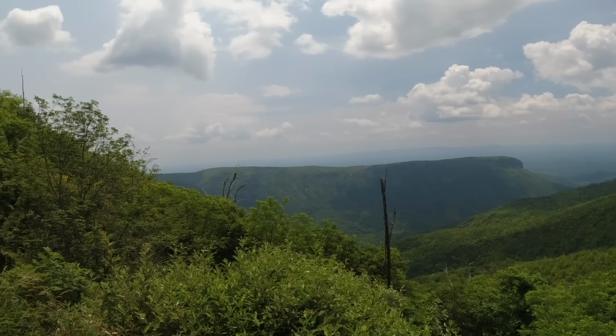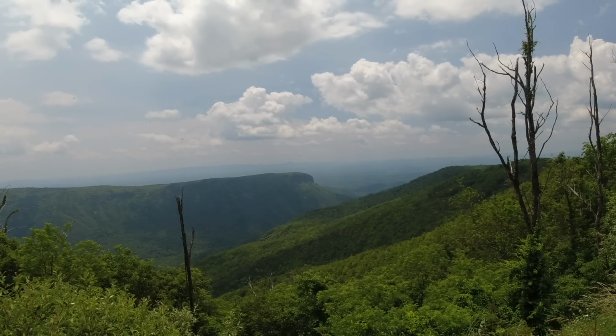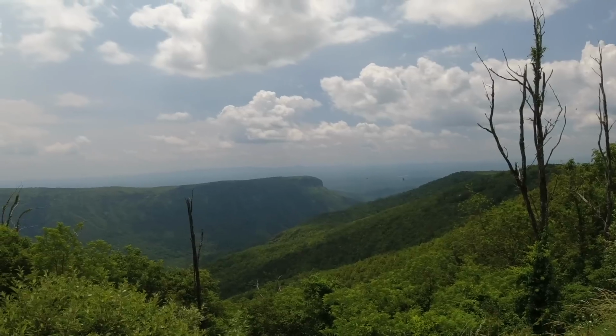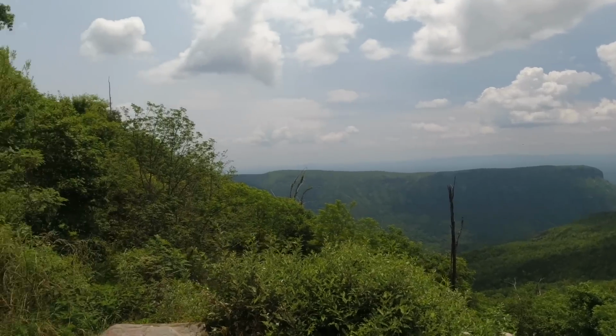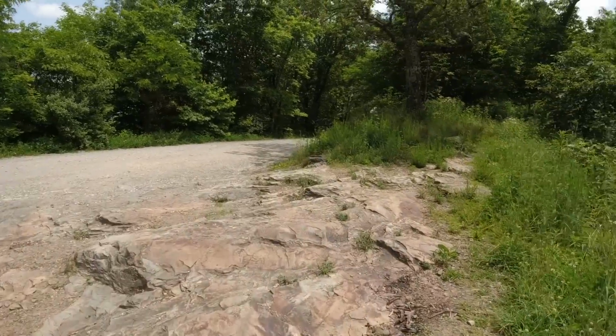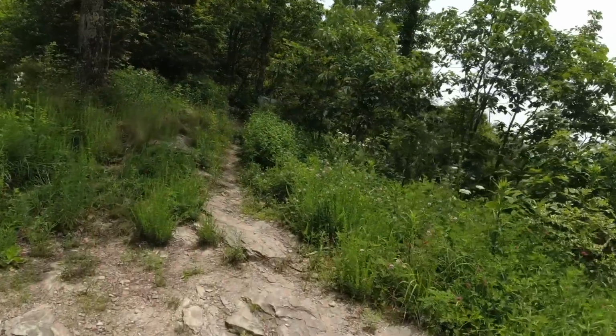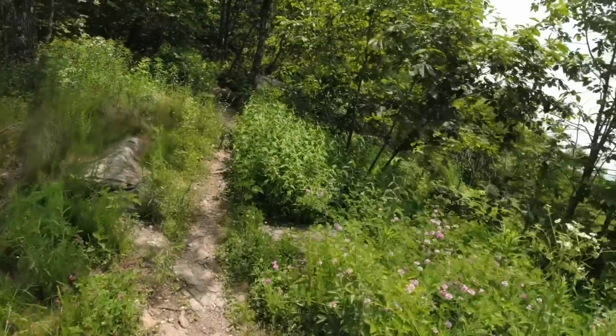There's a little extra haze in the air today. We're still getting some of the smoke from the fires in North Canada right now that are blowing down this way, so it's much hazier than it would normally be this time of year. This isn't the summit. Up here's the summit, and if I can just find my way up through this path without tripping and falling.